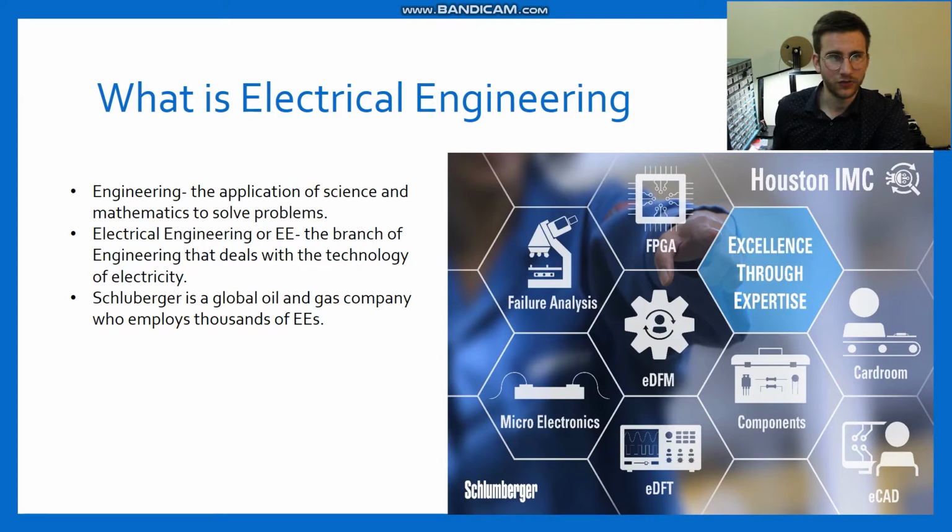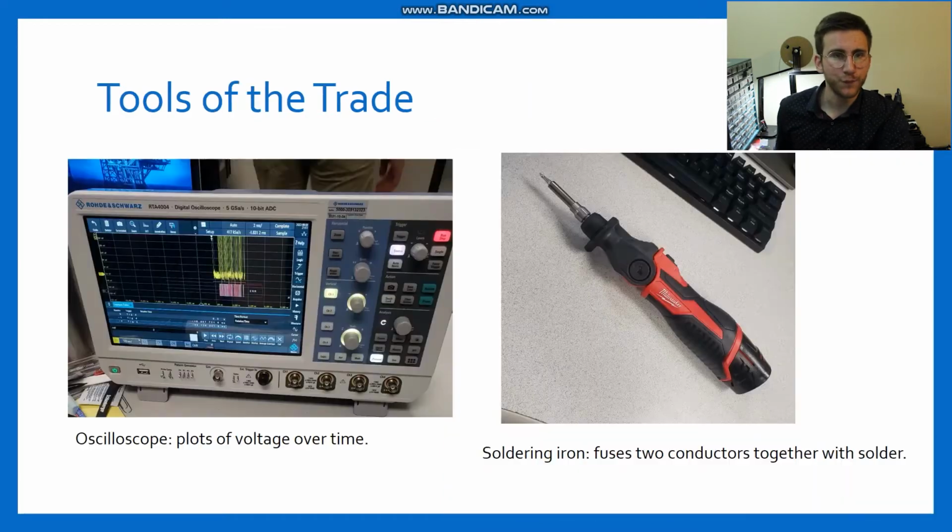The technology of electricity. And so in this presentation, I'm going to take a look at electrical engineering from the perspective of one certain company that I work for. It's called Schlumberger. And so we'll take a look at electrical engineering kind of from that perspective. What do electrical engineers at this company actually do? And it's a good representation of what an electrical engineer might do at any company.